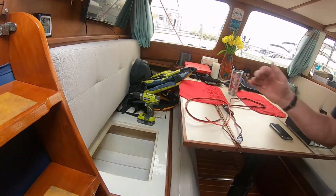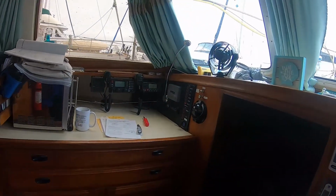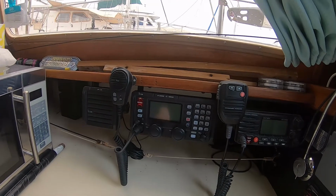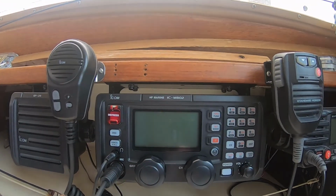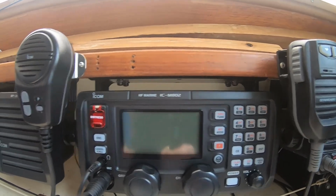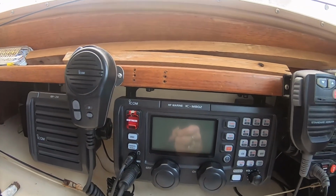I did get the radio mounted over here. Oh, we did get it mounted? Okay. Mounted radios over here. Oh yeah, it worked out well. It's there. So this is the new one. What is that? That's a remote speaker. That's the remote speaker? Okay. And the radio.